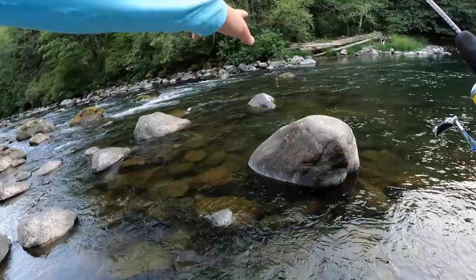In front of and behind all these boulders, that can be a really good spot.